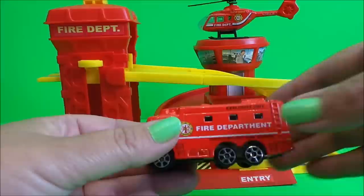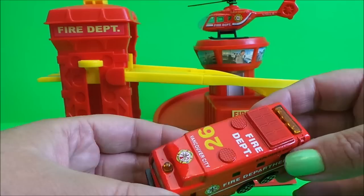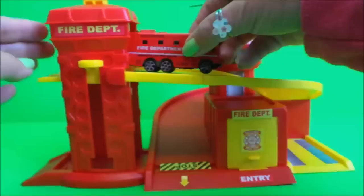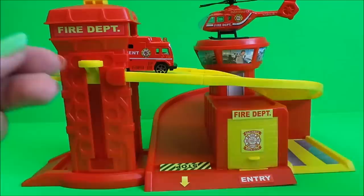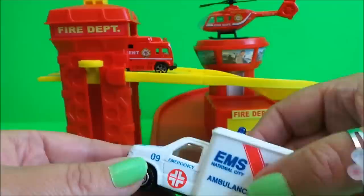And our next one is our fire department, and this says it's a Vancouver City Fire Service, and this is the explosive unit number 26. It's a rather cool toy. And let's see if we can put that up there. And last but not least is the ambulance, and again you call 911 in an emergency. So we'll put that on the outside.